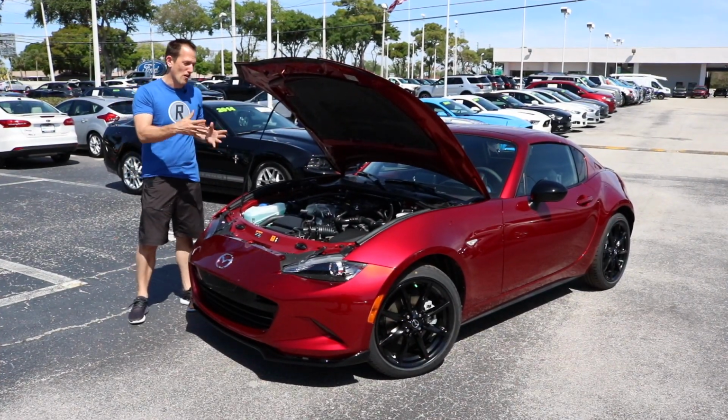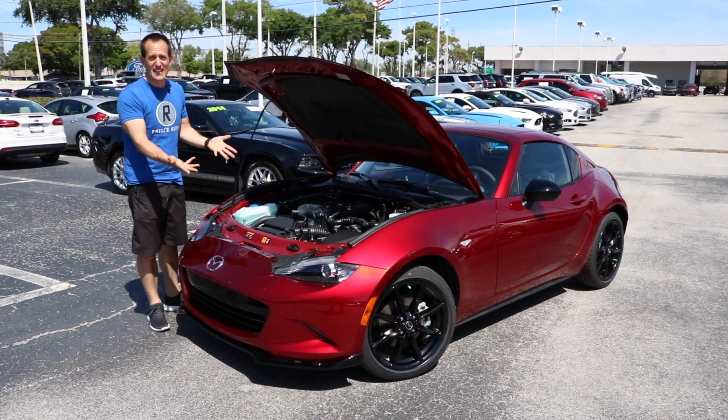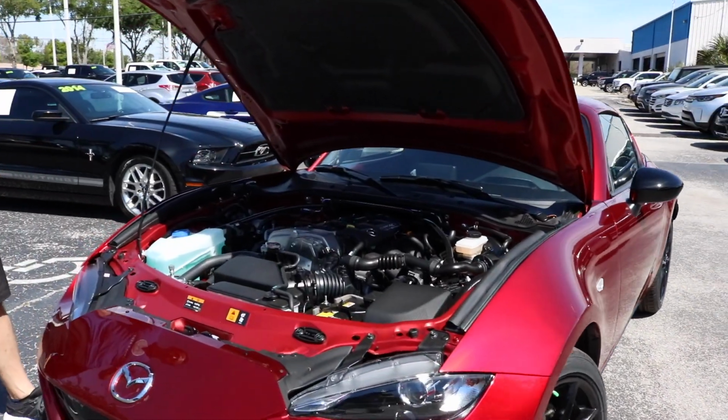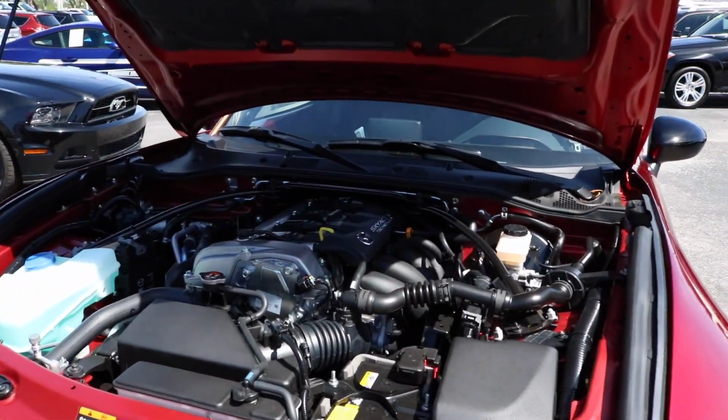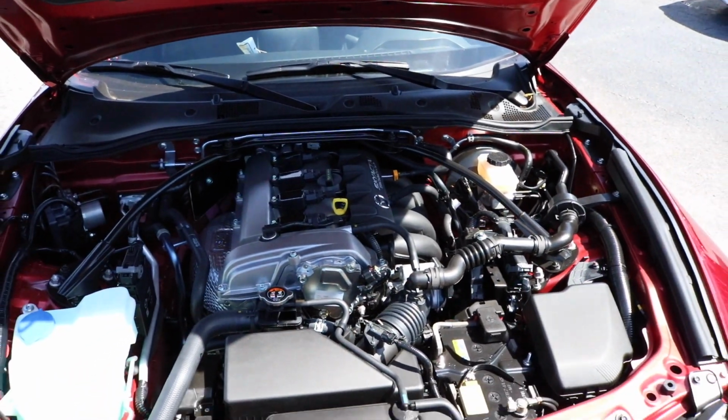All right, guys, here we are underneath the hood of the 2019 Miata. That's the excitement right there. So that's a 2-liter inline 4 naturally aspirated engine. It's putting out 181 horsepower, 151 foot-pounds of torque.